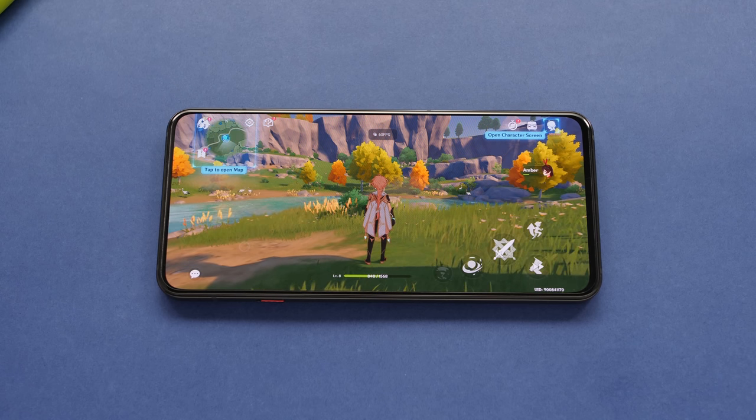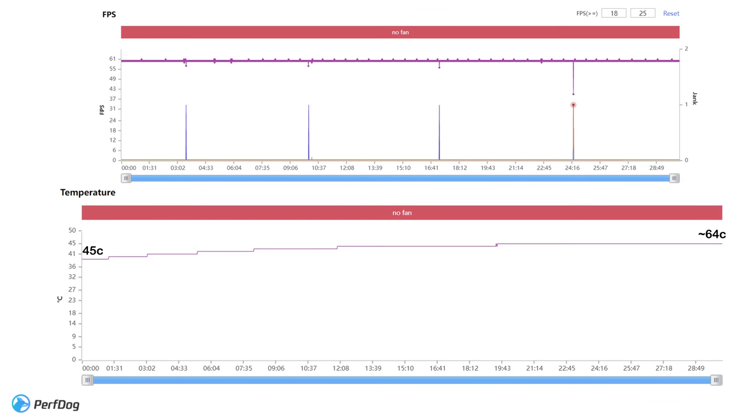With our 30-minute no-fan test, we got an average of 60 FPS with all the settings maxed out. Our CPU temp started at 39 Celsius and rose to 45 C by the end of the test, where it was more or less normalized. I will just mention that this sensor is not the real sensor for the CPU itself. I've added the real sensor value near this so you can compare.